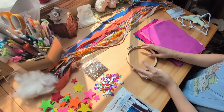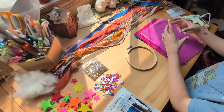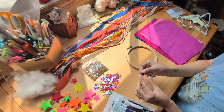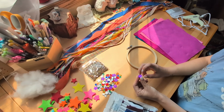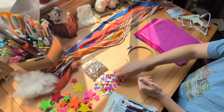And then I have an embroidery hoop, so I'm going to use that to make a circle, a felt circle, and do some embroidery and stuff. And then I have these random flowers. I think they'll be perfect for this if I can get them to stick on.